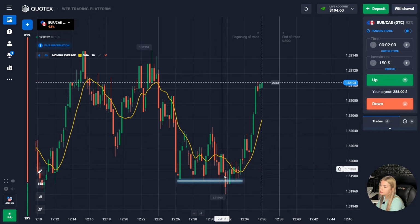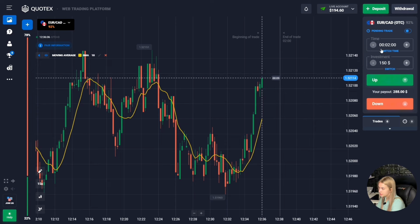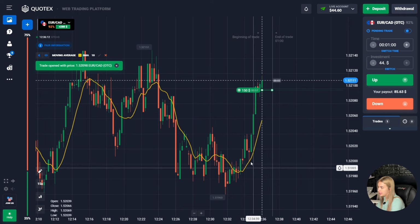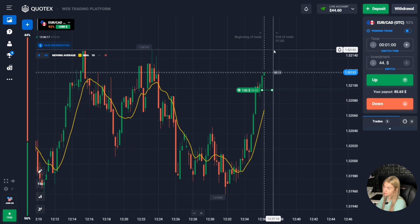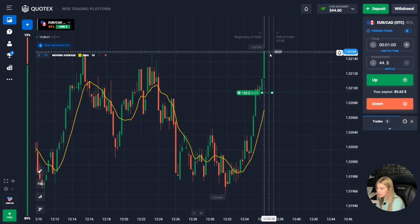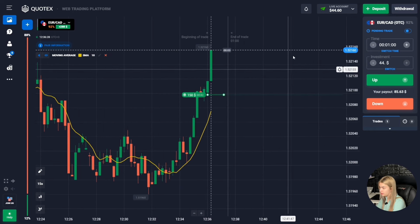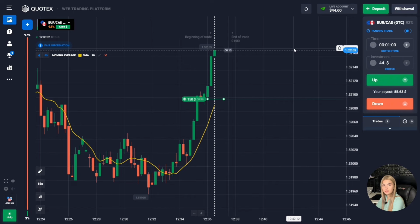So as you can see here, the price has bounced up from the support level. In such case, we will open a deal for a minute up, because we also had an intersection of the middle line, and at the same time there's still a lot of space left before the latest price highs. And right now, as you can see, the price is already coming into this zone. As you can see here, we have a strong impulsive price movement up. This is the price has a good potential for growth, and so guys, let's wait for the result.